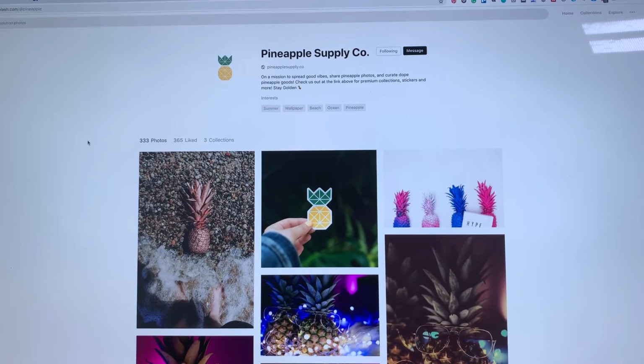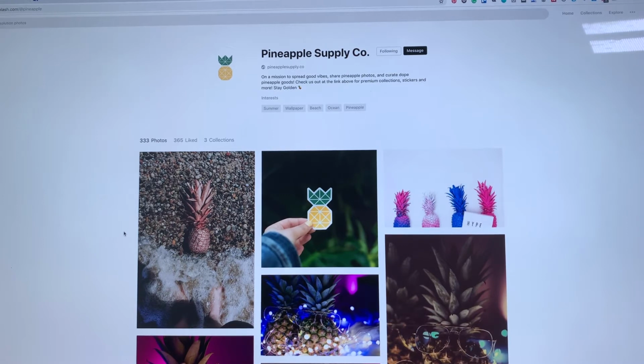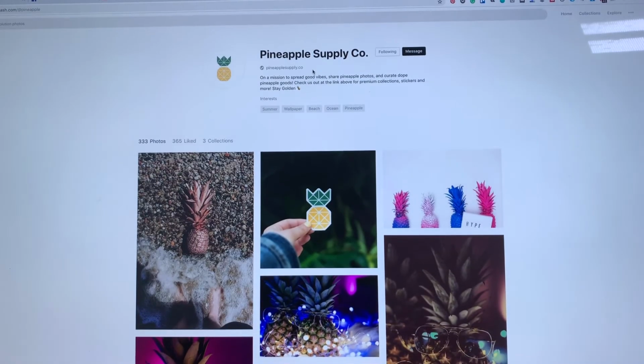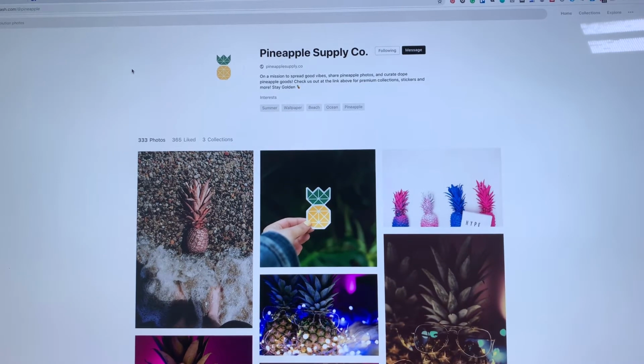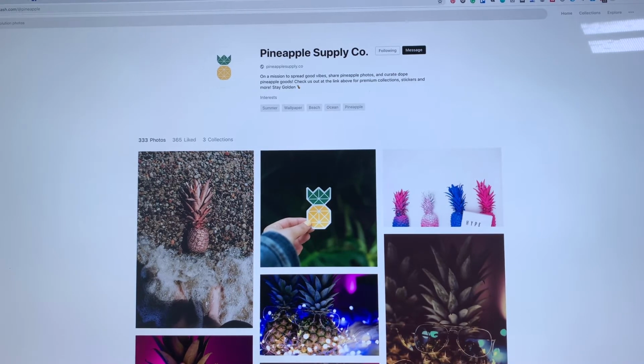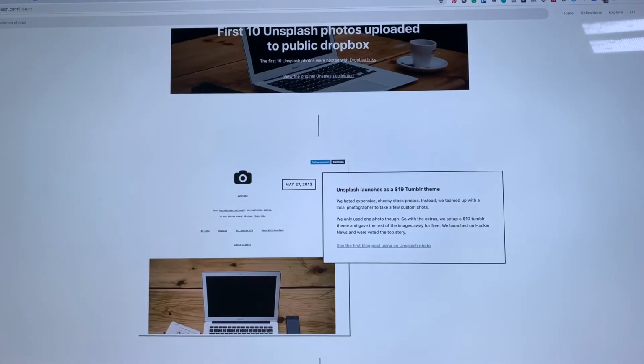It's got 333 photos uploaded to it. So, I don't know, that's over 800 photos, right, that I've contributed to Unsplash. And they're well received. I won't show you the stats on it, but it has some very, very, very popular photos. And I mean, if anyone needs a pineapple photo, they know where to go. Anyways, let's go over to the history part.